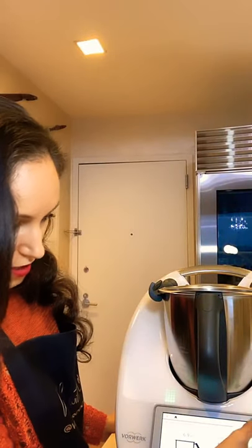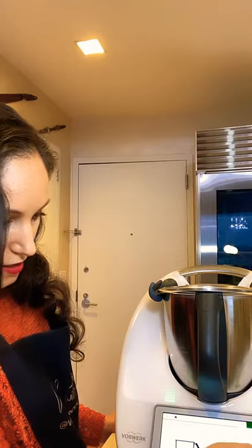Okay, so after that, we click next, and now we're gonna add a tablespoon of pure maple syrup.